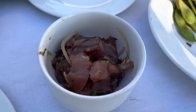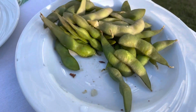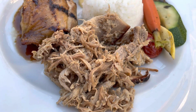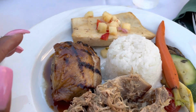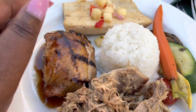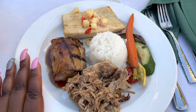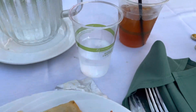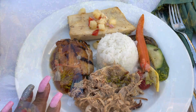I did not care for this, but I did eat the meat and some of the meat. So this is the main course. Looks really good. So we got chicken, that's the pig, some veggies, rice, and this is some fish. Yeah, looks really good. And then of course some mai tai. I'm about to order a blue Hawaiian though, but yeah, this looks so delicious.